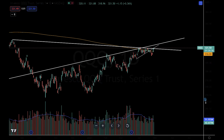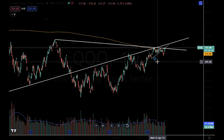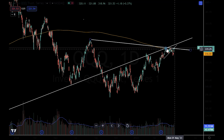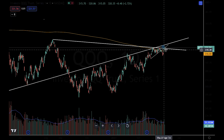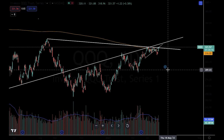If you take a look at the QQQ, Qs are also stuck at resistance. You can clearly see that we've retraced back to this breakdown zone over here on the Qs, which we're fighting right now, and you can also see this downsloping channel. So even with the positive momentum in the markets, we're really still just stuck in a sideways range, and we haven't made a bigger directional move.